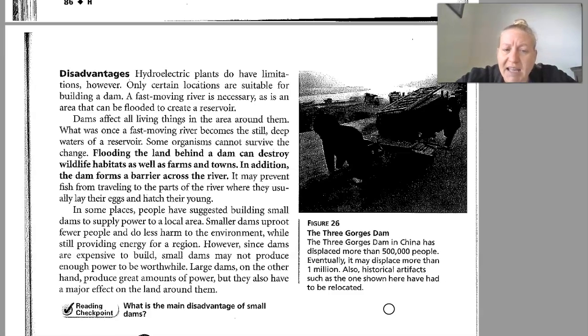their young. In some places, people have suggested building small dams to supply power to a local area. Smaller dams uproot fewer people and do less harm to the environment, while still providing energy for the region. However, since dams are expensive to build, small dams may not produce enough energy to be worthwhile.